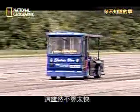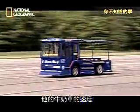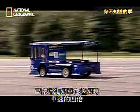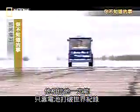That may not seem all that quick, but by maximising the power from his batteries, Kevin's milk float can now do almost 4 times the speed it did when it worked the rounds loaded up with Gold Top. So today wasn't Kevin's day, but he's already working on modifications which he is confident will allow him to beat the world record using just battery power.